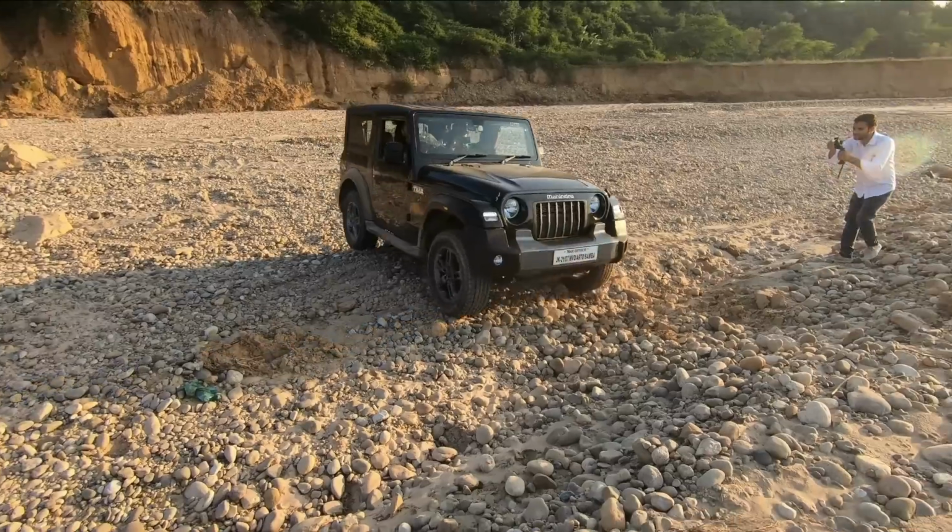So we are here in a very off-roady situation to test out the Thar. It is by far the smoothest off-roader India has ever produced, and we can't shut up about the quality of it.